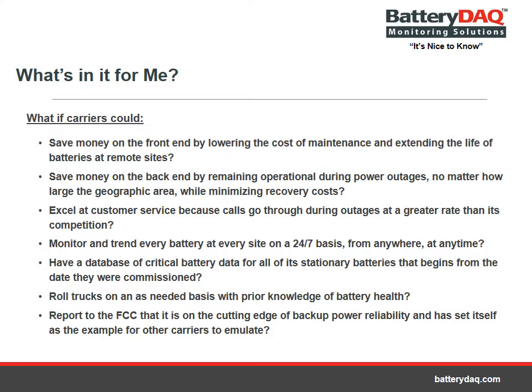But it is important to recognize that when implemented, battery monitoring and the reporting it provides will enhance several areas of your operations. Suddenly, you can expect to save money on the front end, back end, and of course during the time the monitoring is deployed. In fact, battery monitoring and its positive impact on a carrier's overall reliability will complement overall customer satisfaction, which is perhaps the number one goal of any provider.